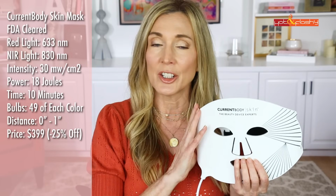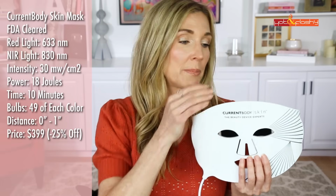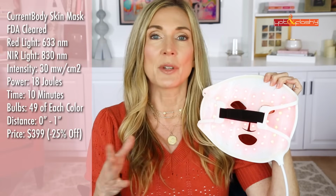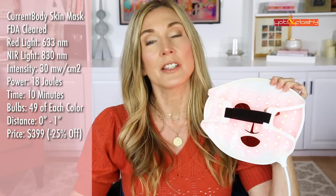It's FDA cleared. The biggest difference between them is the number of bulbs in this one and the strap around the back. So this mask has 49 bulbs, and each of them does emit both the red and the near infrared light. So that's 49 of each versus 66 in the Omnilux mask.